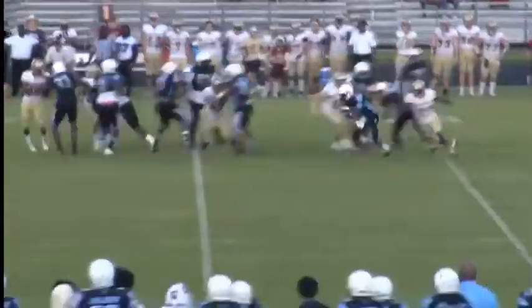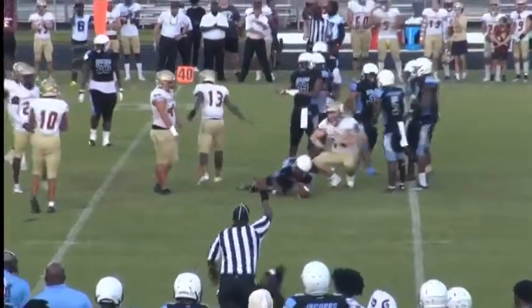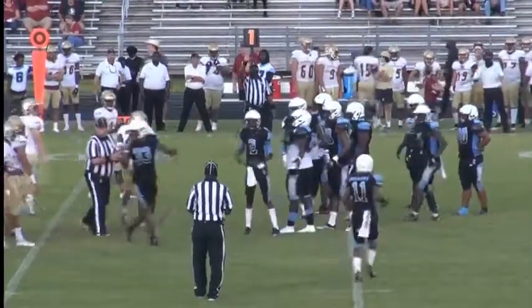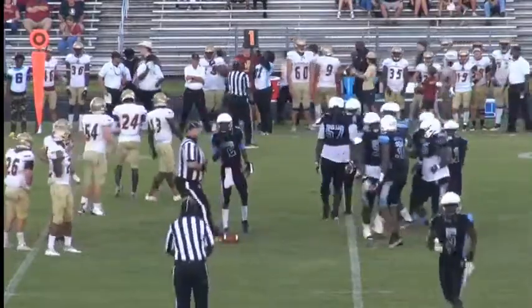Quarterback drops back to pass. The pressure pulls it down, and the side of the run. Tackle made by number 13, Ryan Knight, along with number 8, Jordan Gilly. No gain on the play. That'll bring up 2nd down.